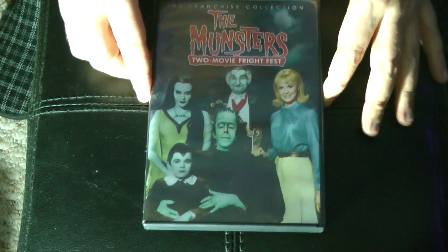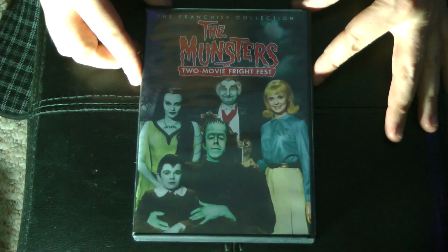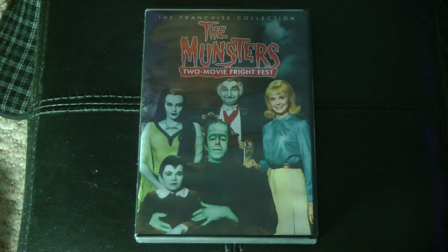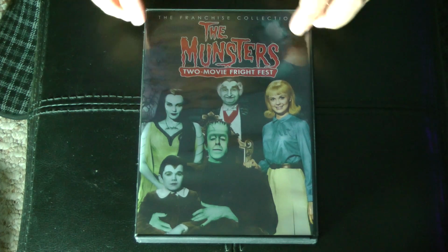Alrighty, well, that's enough of an encapsulated history of the Munsters. Let's head on down to the black box and take a closer look at the sets. Okay, so we'll start off with, I guess, the earliest release I have, which is the Munsters 2-movie Fright Fest. So there's the cover there, very nice.